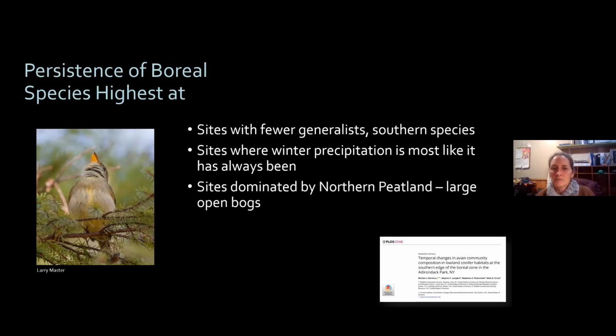And then last, and this was the strongest signal that we saw, the sites that were keeping the highest persistence of boreal species were dominated by that northern peatland category. So the big open bogs were the ones that had the highest degree of persistence of this boreal bird community in comparison to the fen type habitats and the upland forest habitats.